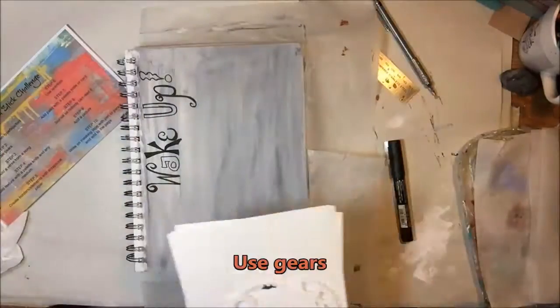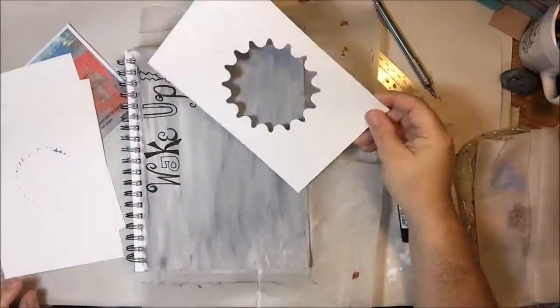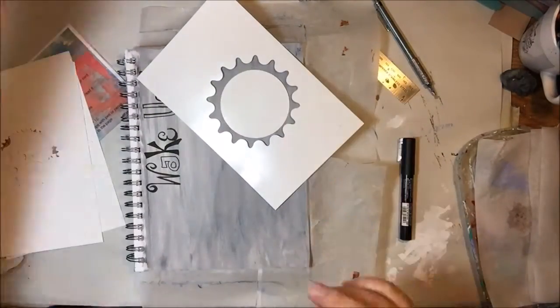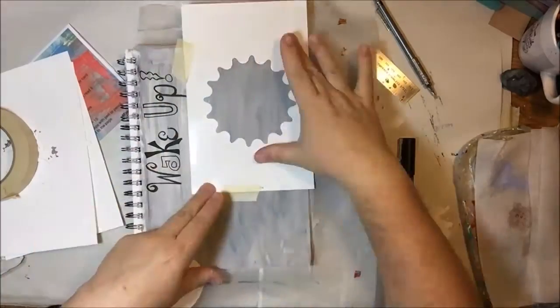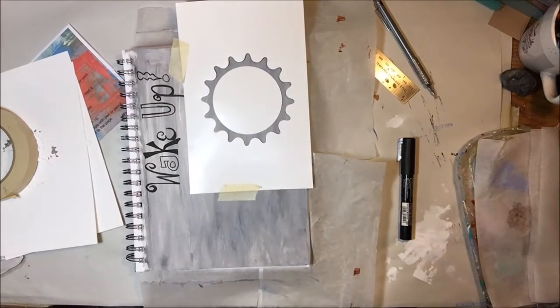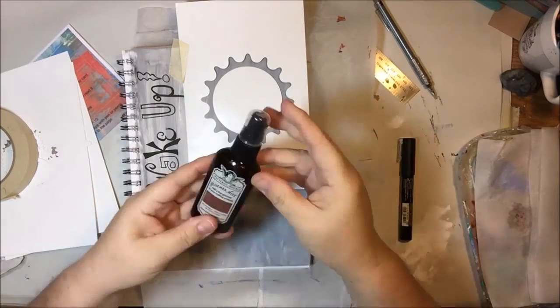The next thing on the list, step 2, is use gears, and I happen to have this Spellbinders die cutting thing that I used in my Big Shot. And I cut out some different gear shapes out of some cardstock that I don't want anymore. And then I was going to use it as a stencil.